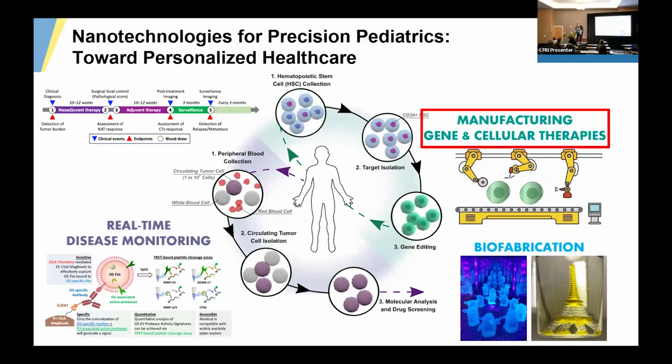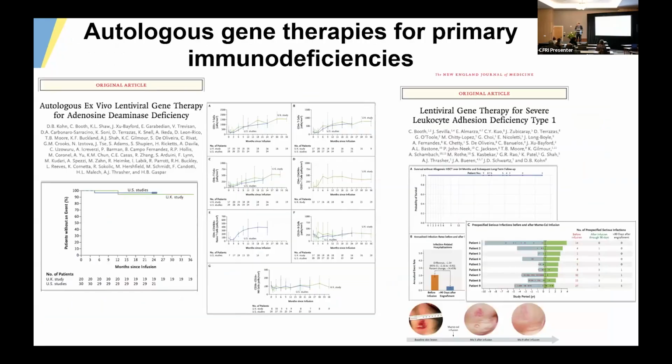And the third theme is really, if you have the data, now you want tools that hopefully help you act on that data in a therapeutic sense. And we think about that in terms of thinking about solutions for manufacturing gene and cell therapeutics. And that's really where our work along CF falls along this theme, particularly as we think about how we can hopefully make gene and cell therapies more accessible to the folks who need them.